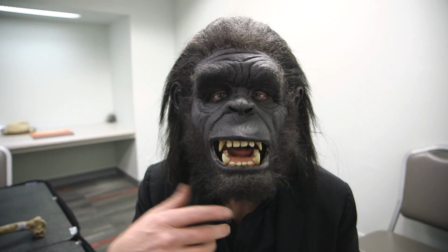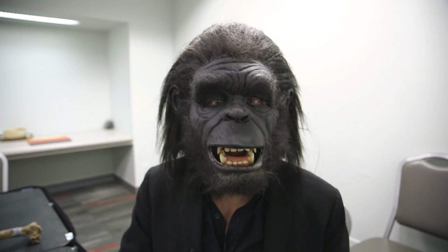Now, Steve made a tongue, and the tongue fell out on its way to New York, so I have to glue it back in later. But my tongue will suffice too. See that? Looks totally right.